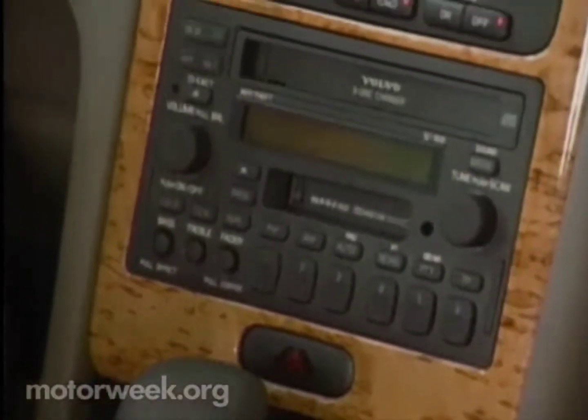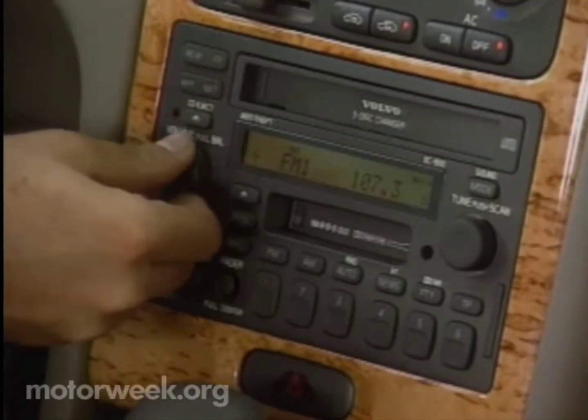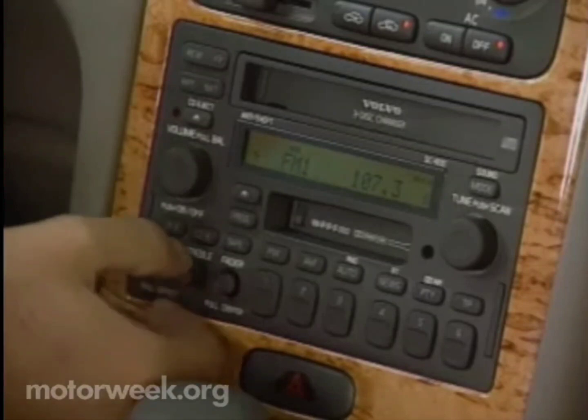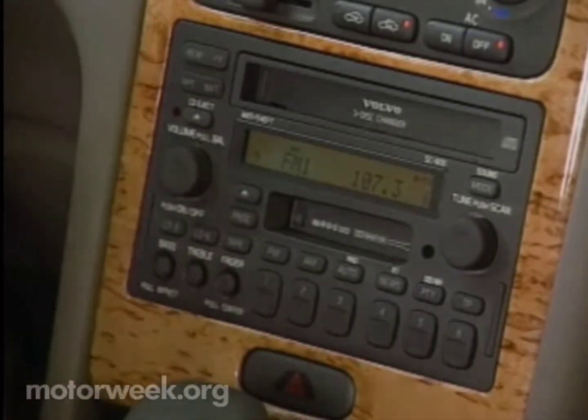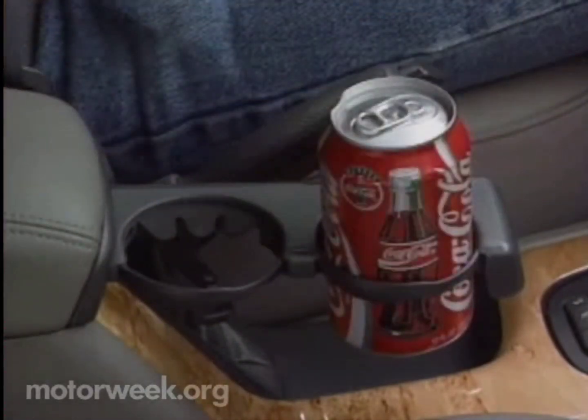While the 100-watt stereo is also quite logical. Our pre-production car system carried an in-dash CD changer. Production cars will have a single CD unit. Less logical are the pull-out cup holders in the center console. It's a spill waiting to happen.